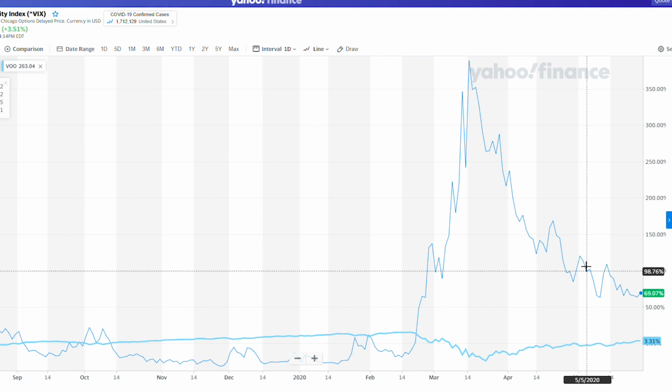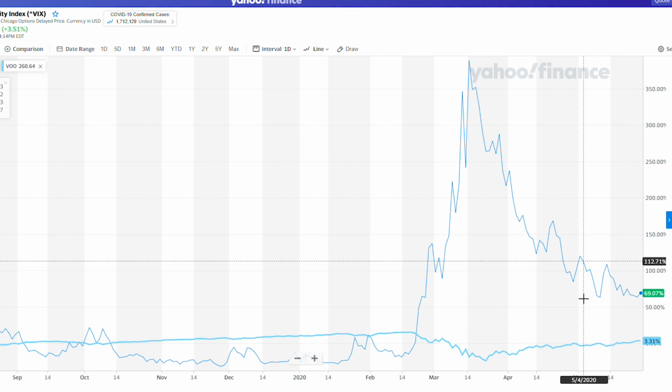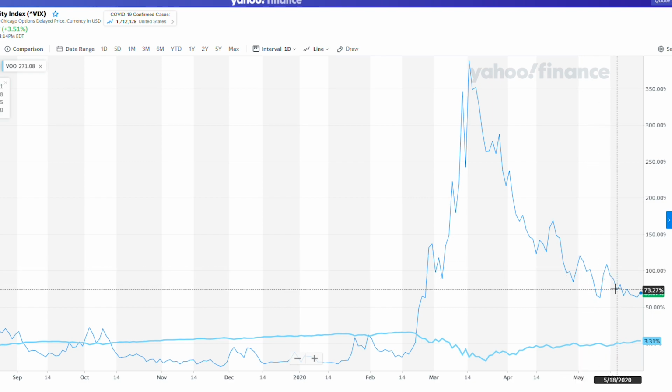As you can see, the VIX spiked on March 16th, and shortly after, the S&P dropped to its lows on March 23rd. In normal situations, these two move opposite of each other, and it makes perfect sense. If the VIX, the fear, goes up, then the market goes down. People sell. If the VIX goes down, less fear in the market equals more buying, and the S&P goes up.